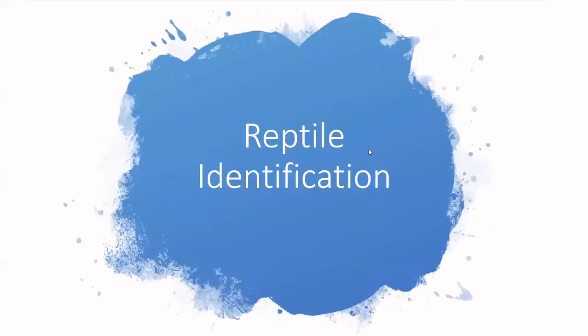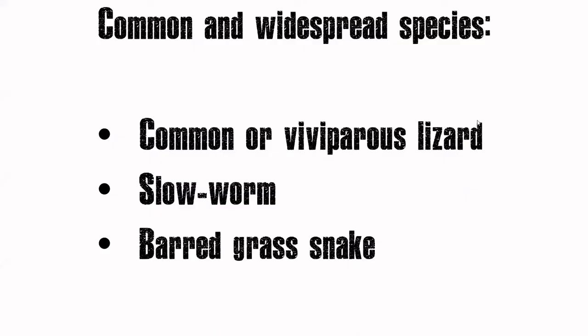So we're going to start with Reptile ID. For anyone that felt they didn't do particularly well in the ID quiz, this is the part you want to pay attention to. And I don't imagine many people did. It's a very hard quiz. There are some in there that you have probably never heard of before. But we're going to start with the common or widespread species. These are the ones you're most likely to see when you're just out and about. You're not specifically looking for reptiles, and you might just happen to come across them. We've got a couple of lizard species and a single snake species.